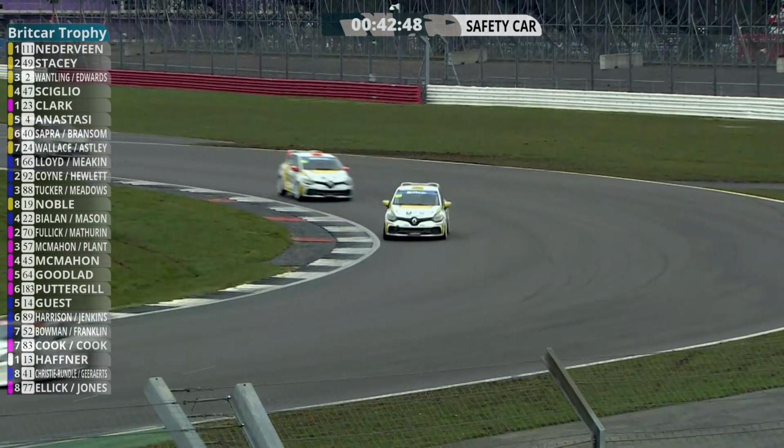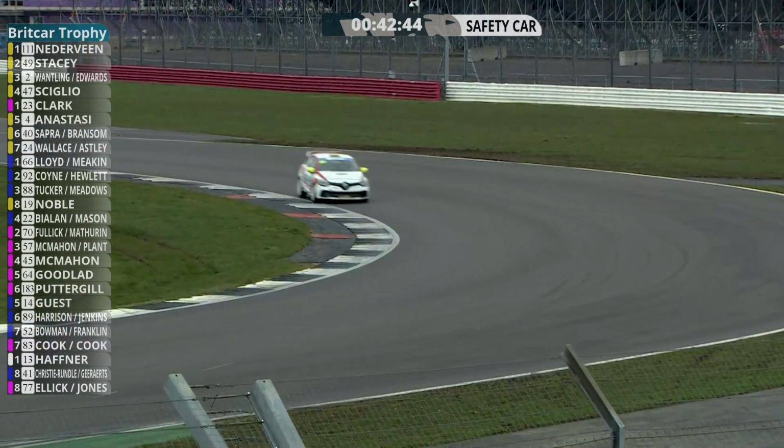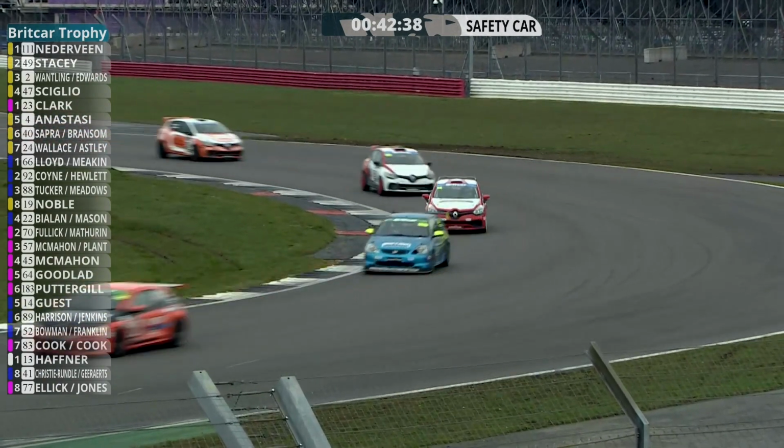Keep an eye on Jasper Sapra. He's won a number of races in Como BMW and various other series over the years. I remember seeing him win a night race at Donington a few years back as well.